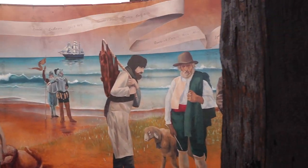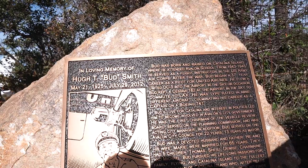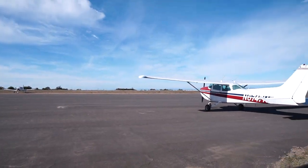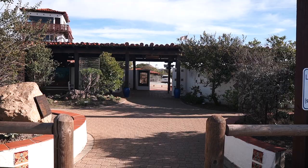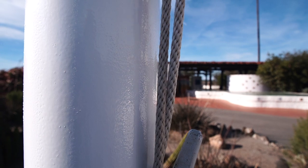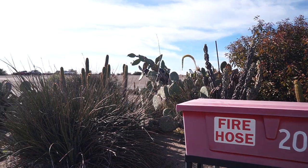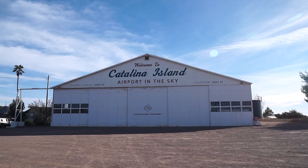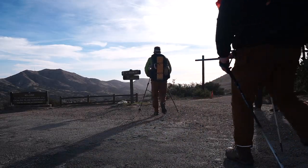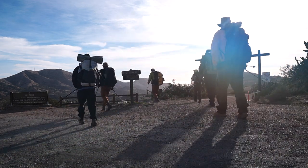Catalina Island's only airport is privately owned and located 10 miles from Avalon and 13 miles from Two Harbors. The airport sits on a plateau 1,600 feet above sea level, one of the highest points on the island. The airport is open to the public and is primarily used for general aviation. Freight aircraft arriving from the mainland also use Airport in the Sky. There are no scheduled passenger flights to and from Catalina Island.